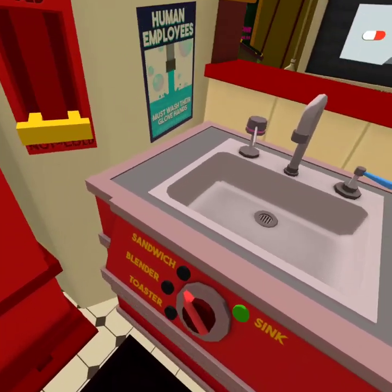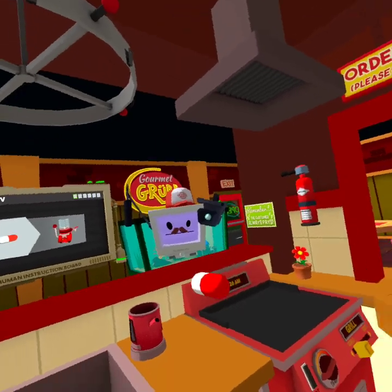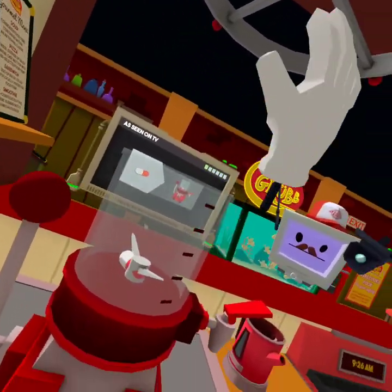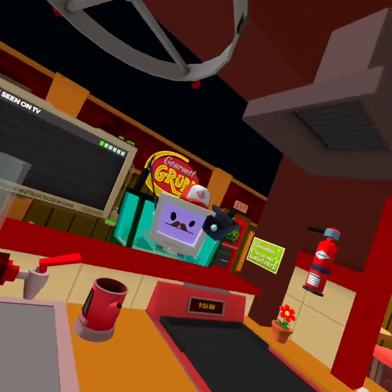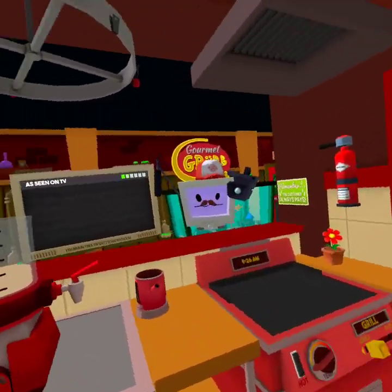Hey, everybody. We're going to be blending this pill for whatever reason. You know why? Because it's protein, right? Everybody needs their protein. Let's put it in the blender. Watch the magic happen. There we go, buddy.